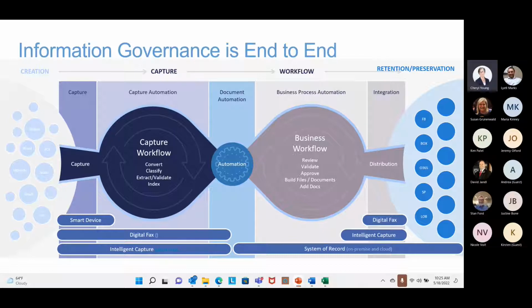But you don't have to make another copy of it that you then have to figure out what to do with once the litigation's done. It's all part of your system of record, and it's managed by your program. And then you can send it off the way you need to, and know who you sent it to.